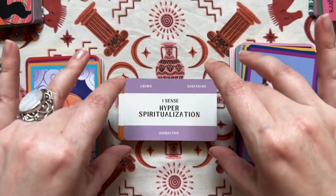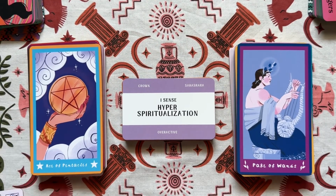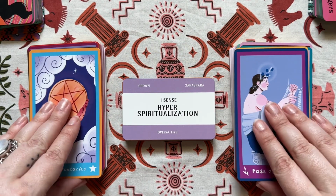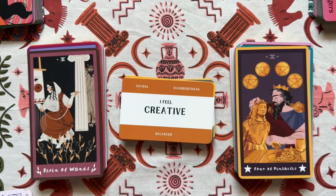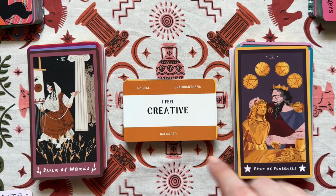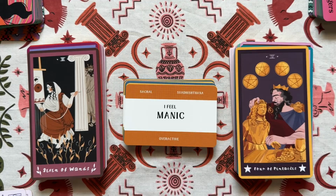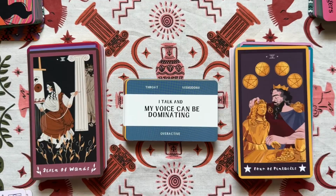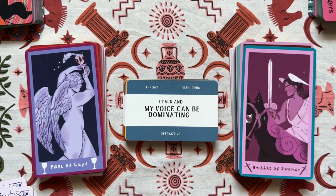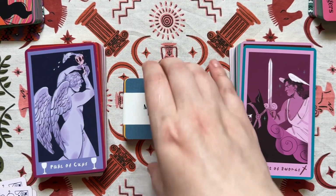See, the purples in the chakra deck is what is really connecting these two. Yeah, so this one's definitely going to work for both. I sense hyper spiritualization with the Ace of Pentacles and the Page of Wands. Okay, let's try, here's that orange, which is kind of working okay with this one. Yellow also working okay with this one. Did we try a blue? Yeah, that works. Okay, so this one definitely works for both, and I thought that it would.